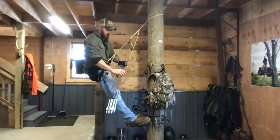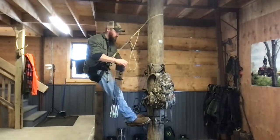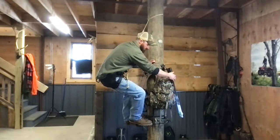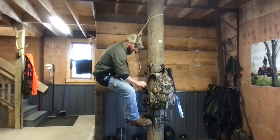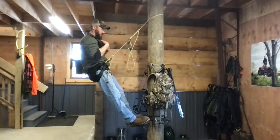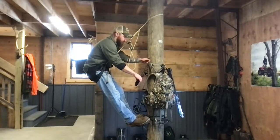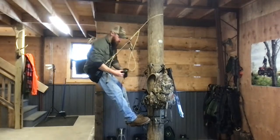I take my quiver off. Boom. Grab another carabiner. Put my quiver on the back side of the tree so it's out of the way, but an easy reach for another arrow. Rangefinder would come out. It'd either go around my neck or I'd hang it from this right here. Most of the time it goes right around my neck.